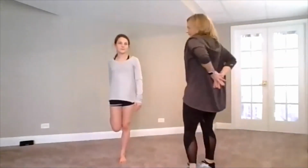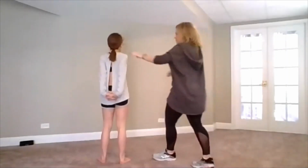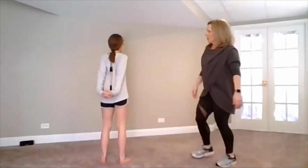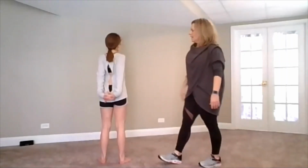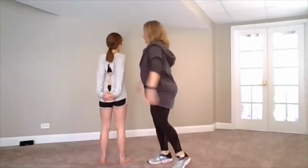All right, now we're going to take our arms back behind our back, straighten them out, pull the shoulder blades together, push those shoulders down, bend your knees a little bit. Good, big stretch, open that chest up nice and wide. Oh, this feels so good, doesn't it? Pulling this back, squeeze, squeeze, squeeze.